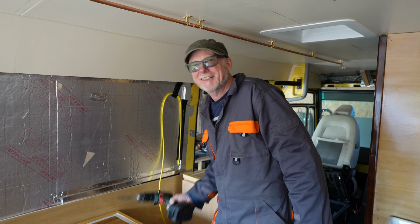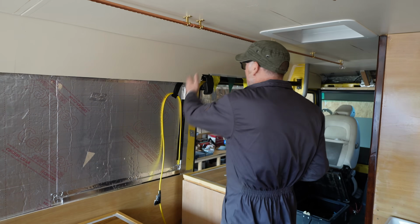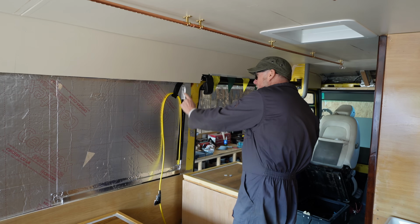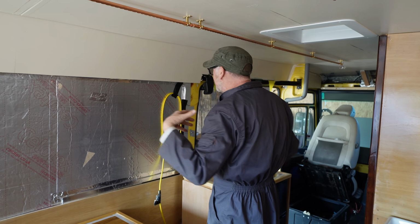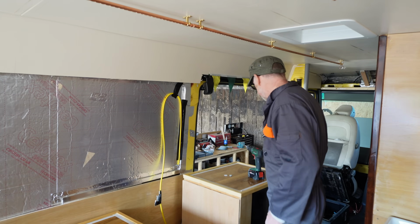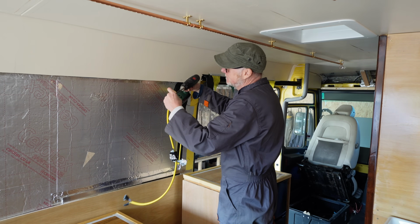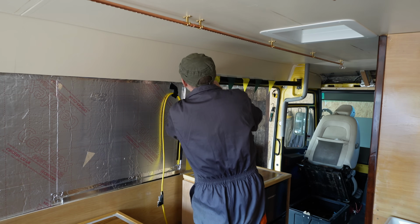First things first, let's drill a hole, poke the cable through, get our panel back, and then work out where I've got to slot it, because what I want to do is put a slot in the panel so that I can remove this panel easily without disturbing this. Right, got my drill bit. Looks like it's about the right kind of width. Yeah, that's it, right there.